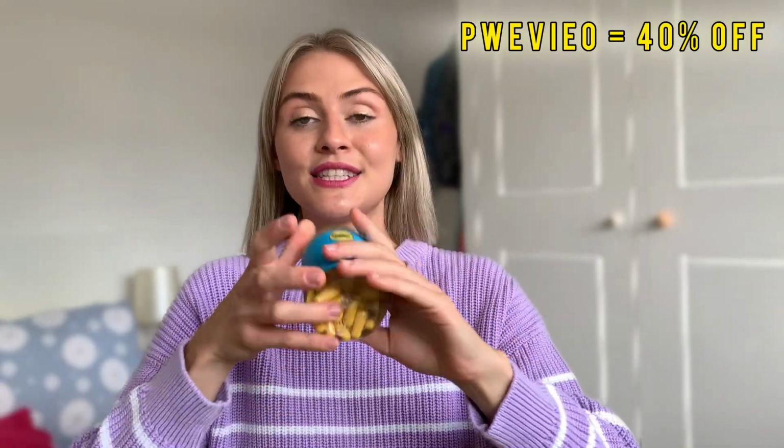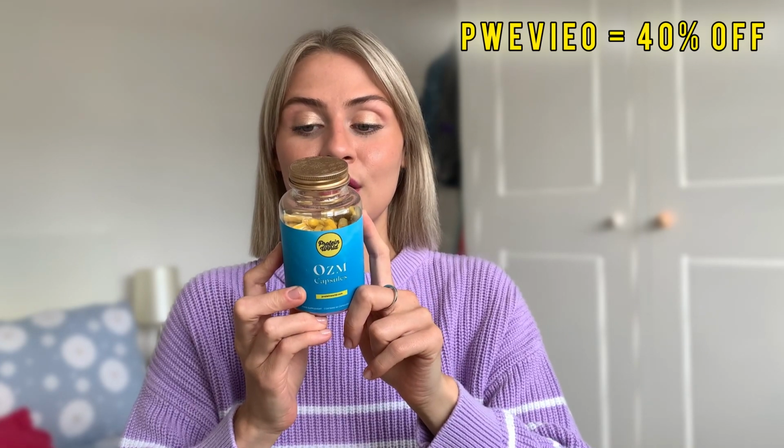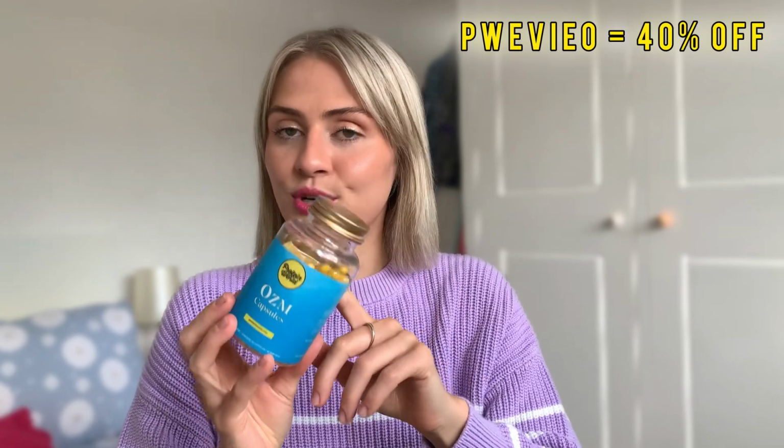Next up is the OZM Capsules. I have these because of the konjac, they're meant to kind of fill you up and help to balance your sugar levels. That's what berberine is. I really recommend that you do research into berberine to find out if it's something that you need or should be taking. The konjac in this is solely to fill you up. That's the whole point of it, like the whole point of Ozempic is to reduce your hunger. So that's the point of konjac in these.